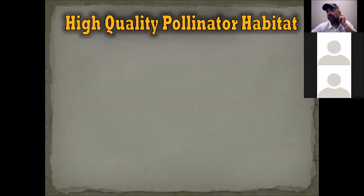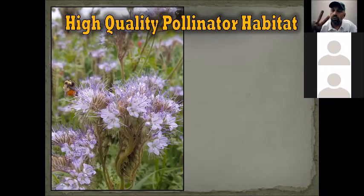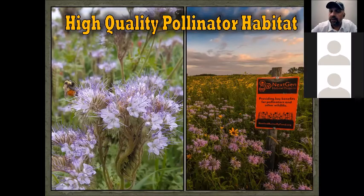So when the Bee and Butterfly Habitat Fund works on pollinator habitat, we do it really uniquely. I don't know of any other conservation program that does this, but we provide 2 pollinator seed mixtures. The one on the left is what we call a honeybee seed mixture, and the mixture on the right is what we call a monarch butterfly seed mixture. And let me describe those to you a little bit more.